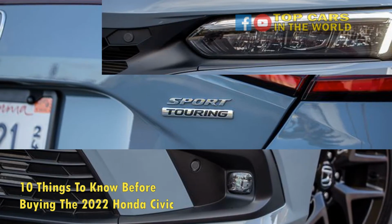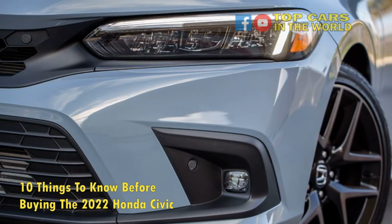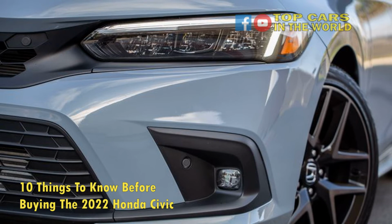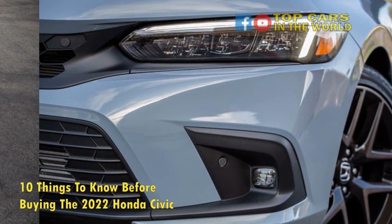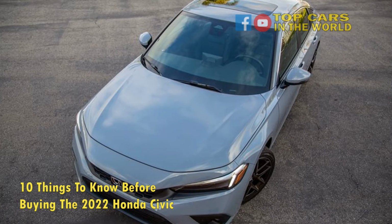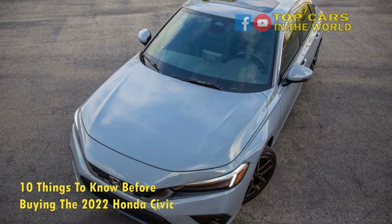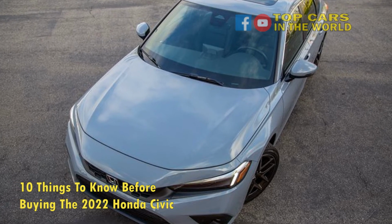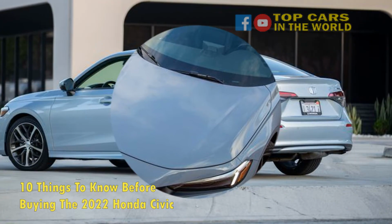We also liked the hard buttons and knobs on the side of the infotainment system, making it easier to use for the driver while on the move. However, the Touring trim comes with a bigger 9 inches infotainment system, which looks a bit crisper and has better viewing angles. However, the features list remains almost identical to the smaller display.